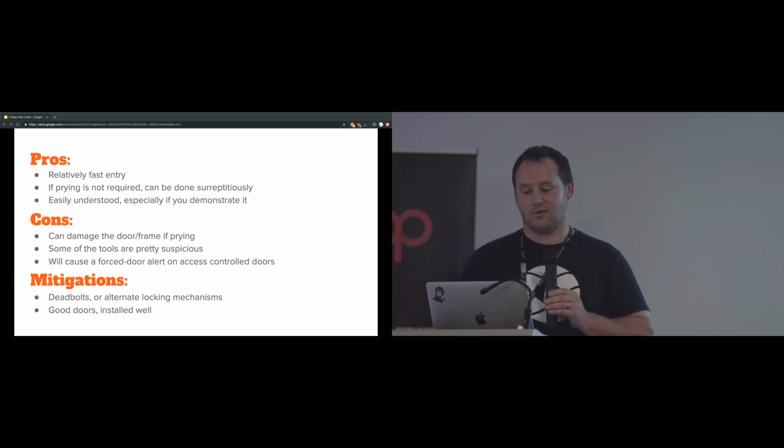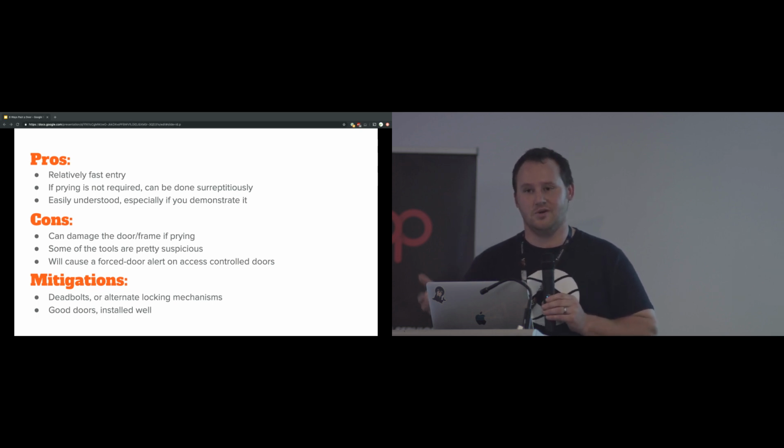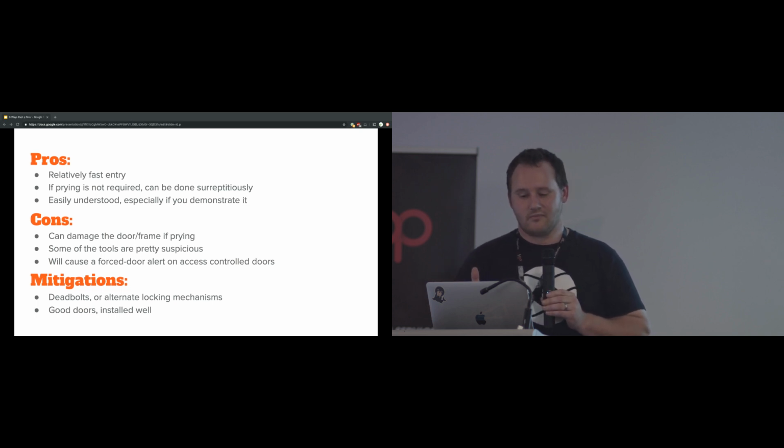Demonstrating this vulnerability to a client is kind of fun. There's this moment where the illusion of a locked door providing security comes crashing down, and they're like, oh wow, everything is a lie. The only significant downside is that if you have to pry on the door frame, you can do some damage, and that may or may not be in scope. And if the door frame is already compromised, weather damaged or someone's filled it with bog at some stage, you could actually damage it quite badly.